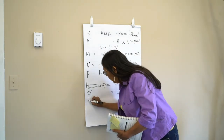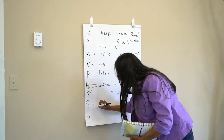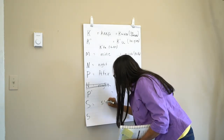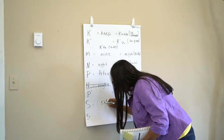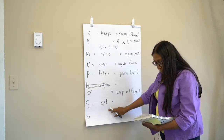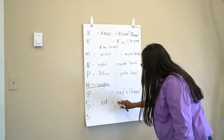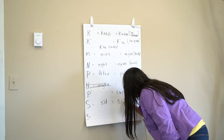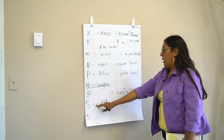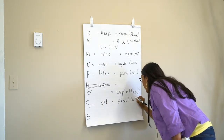Now we're going to move on to our S's. In Nakoda, we have two S's. The first S makes the sound, as in English, to sit. S, s, s. The Nakoda equivalent to this sound is siha. Sit, siha. And that siha, that's your feet.